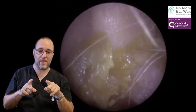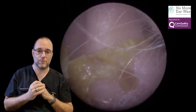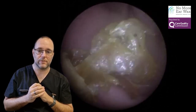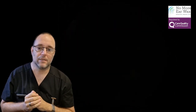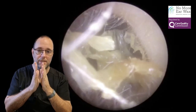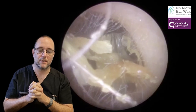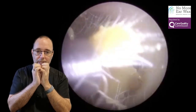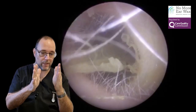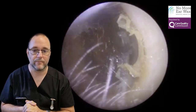Look at this. Keeps coming. Oh, it just broke off at the end. That is a beautiful skin ribbon. Like I said, it's a fabulous one. That, and there's still more. Look at this. Now you can see it's kind of concertinaed because it's all raveled up when it's in the ear canal there. And then obviously when you grab hold of it, it unravels, which is why you might see some crinkles in it.